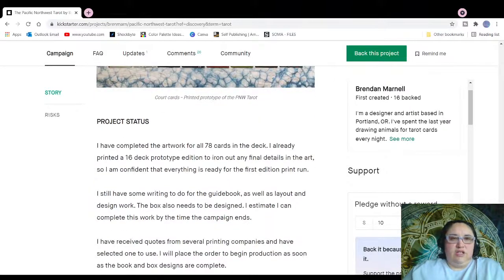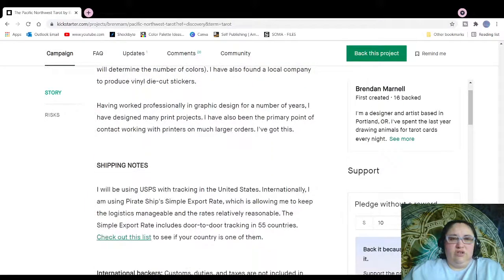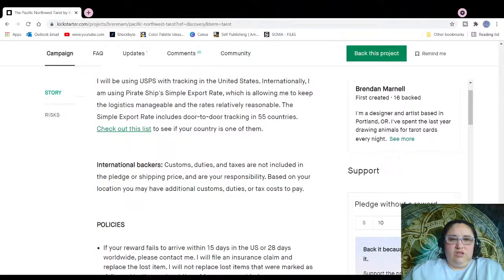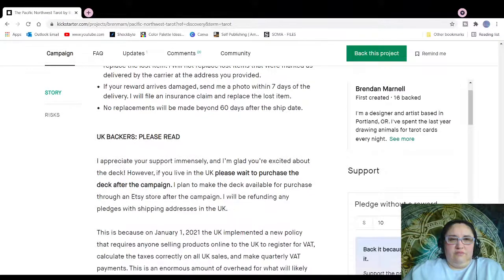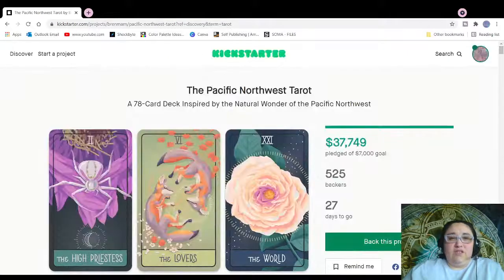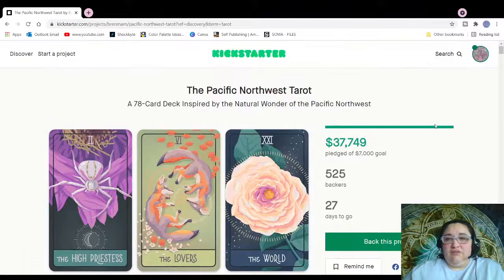All right, artwork's all done. Shipping notes, and then policies. All right. And then, of course, because of the new policies with VATs, he's asking UK backers to wait until after. So, this is a really pretty deck, and I am happy to see that he's fully funded and then some.